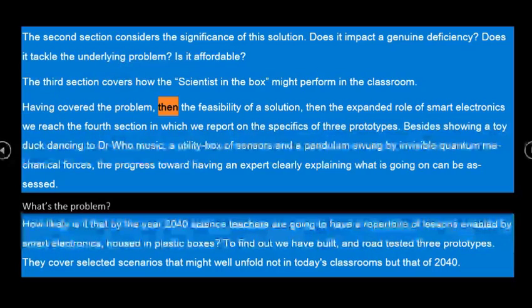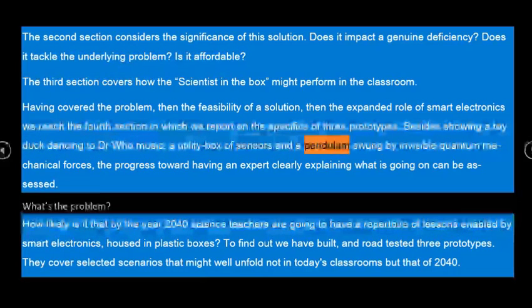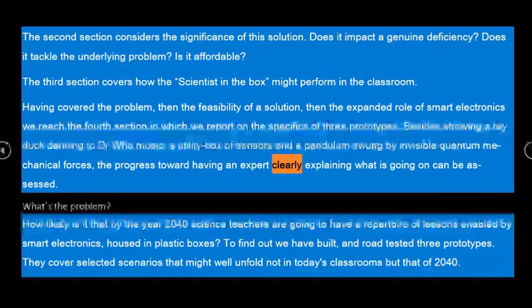Having covered the problem, then the feasibility of a solution, then the expanded role of smart electronics, we reach the fourth section in which we report on the specifics of 3 prototypes. Besides showing a toy duck dancing to Doctor Who music, a utility box of sensors, and a pendulum swung by invisible quantum mechanical forces, the progress toward having an expert clearly explaining what is going on can be assessed.